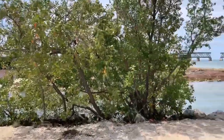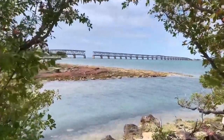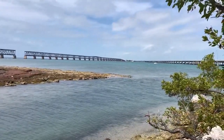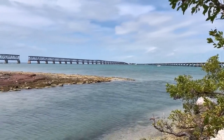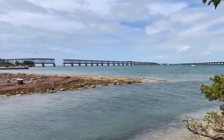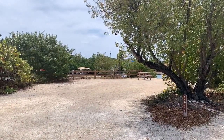And you're right on this waterway that takes you out into the Gulf and then out into the Atlantic. Wow. Cannot beat that view. This site is going down the book. That's site 13 going down the book.